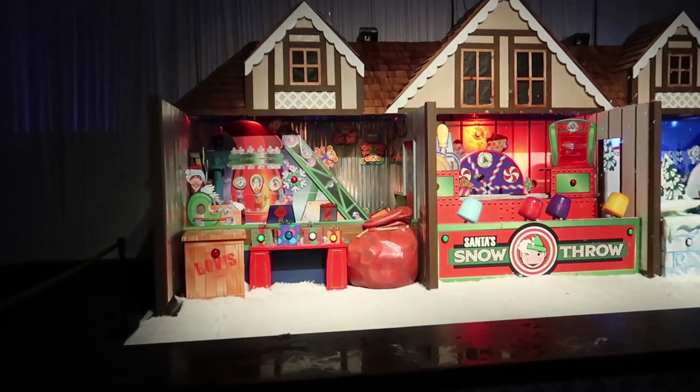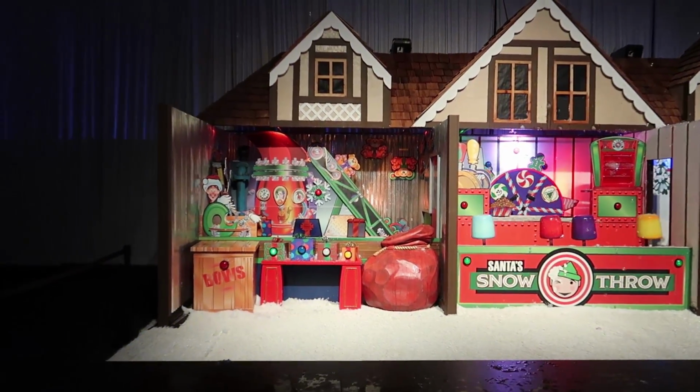That was awesome. It's time to throw some snowballs. Our Groupon did not include throwing snowballs, so it would have been $10.50 extra if we wanted to throw snowballs. So I don't think we're going to do it.